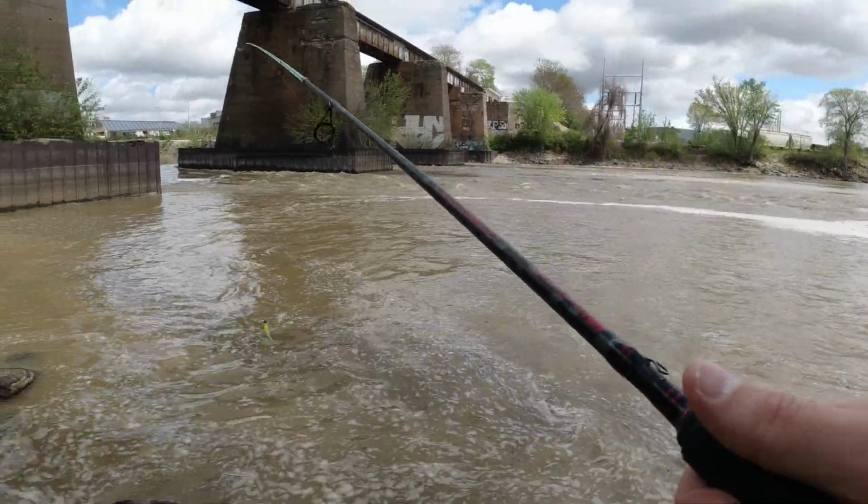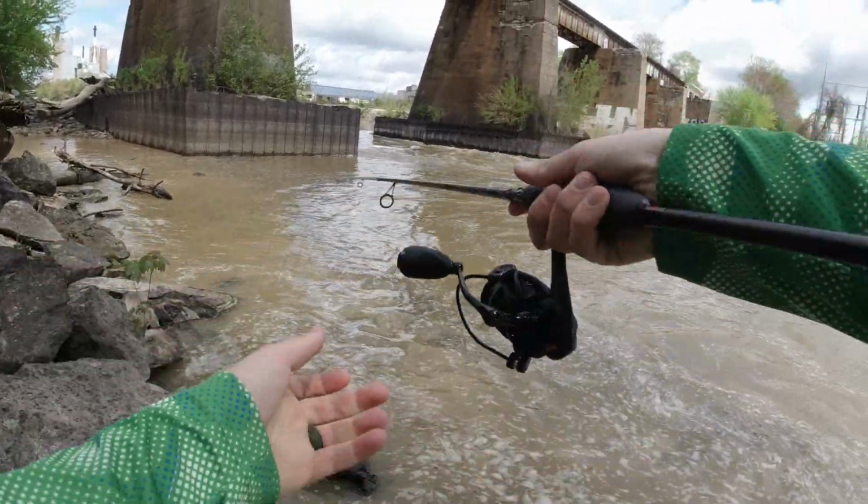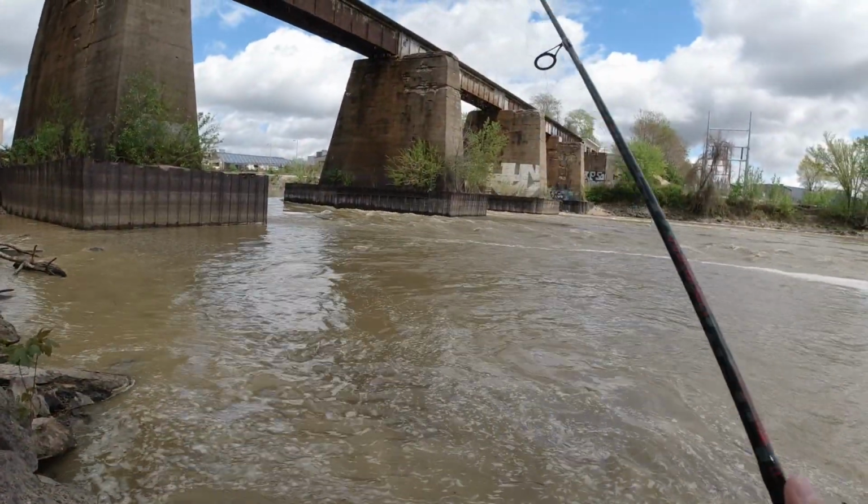All right, guys. This is gonna be our last cast in Iowa. That was a good one, right on the current seam. All right, guys, well, that's gonna do it for the Iowa Spillway video. I guess it was a fun time. Caught like 9 fish or something overall. And the white bass that I caught right at the beginning was a pretty nice fish.